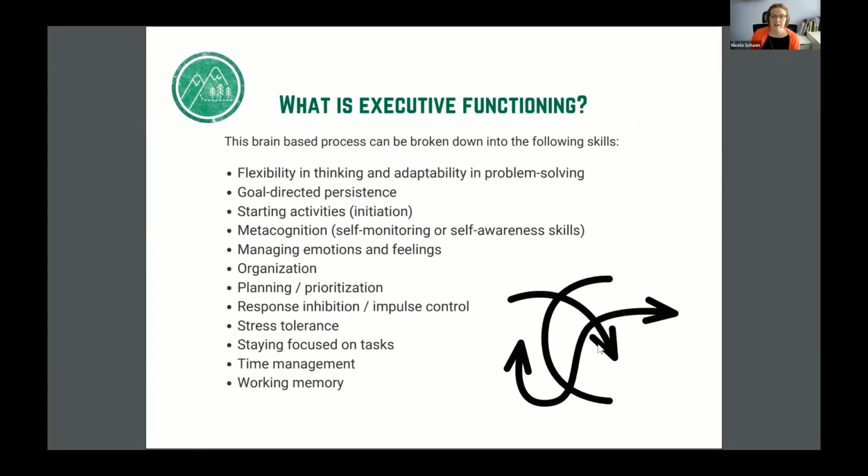There's also things like organization, planning and prioritization, and things like stress tolerance. How do you deal with things that change or when there's a lot going on at once? And part of the reason that I put this visual here on the bottom is because I wanted to highlight that a lot of these skills or these brain-based processes are intermingled and interdependent. It might be that to be able to prioritize what you need to do, you need to organize first. Or maybe your planning and prioritizing skills are interlinked with your organization skills.